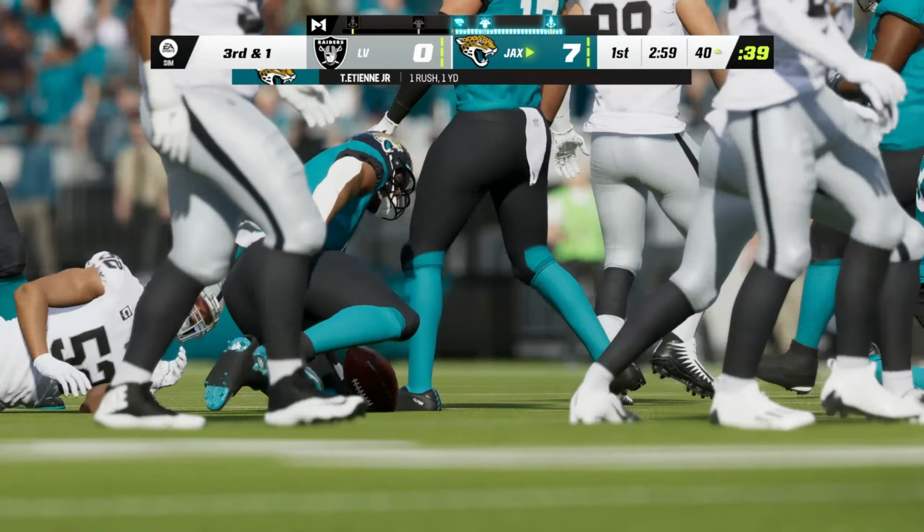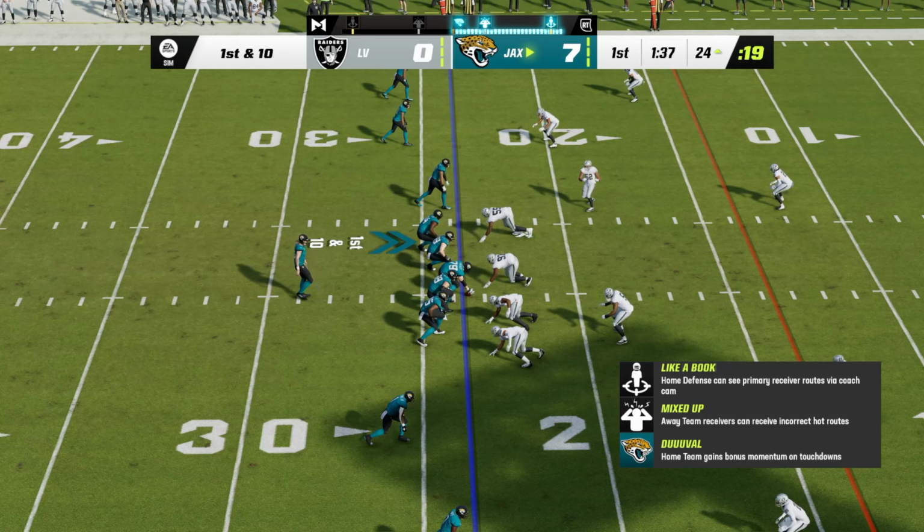On 1st and 10, it's Etienne. And this defense not ready for that one as he'll take this down inside the 25. A 14-yard first down pickup for the Jaguars. A lot of times coaches like to separate speed and quickness, and they've got a back that's both. We know that he's fast in the open field, but, man, his first step is so quick, too. It is something, isn't it?